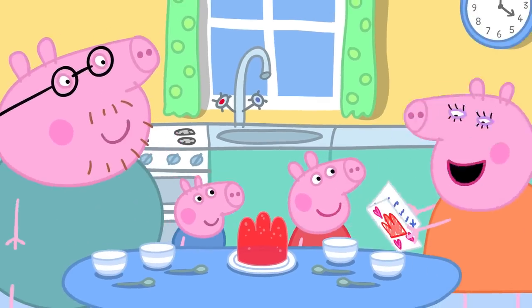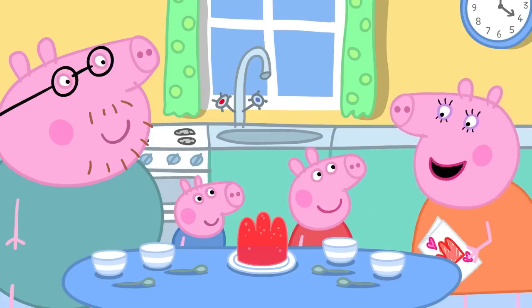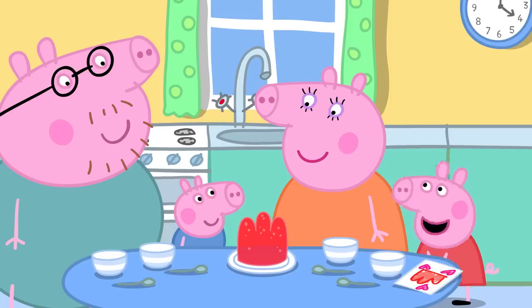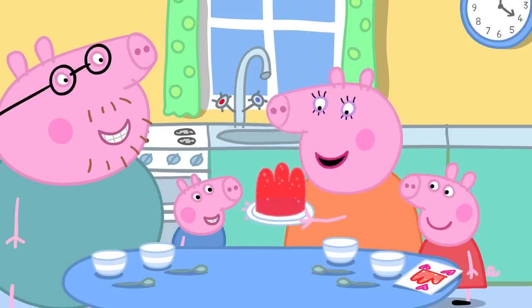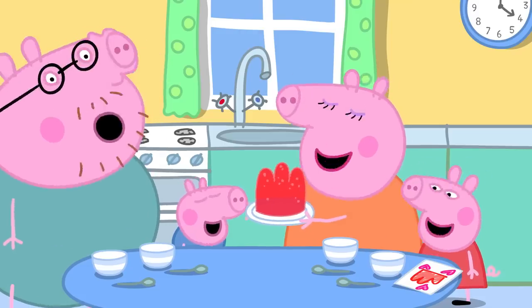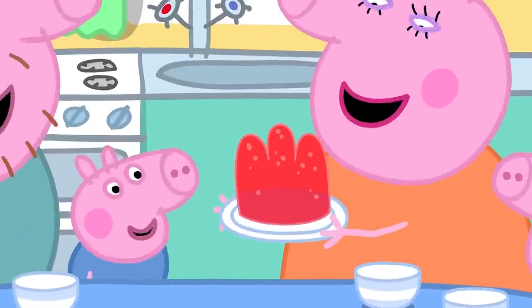Surprise! Oh, how wonderful! We made jelly! Ooh, my favourite. And it's all for you. And some for me and George and Daddy. Wibbly wobbly jelly. Thank you. Mummy and Daddy Pig, Peppa and George like jelly. Everyone likes jelly.